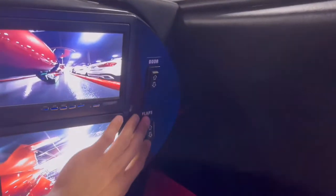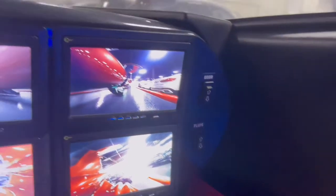And then you have more controls for the doors, the flaps. Then you also do have mirrors right there too. You can take it on the road, but it's not street legal.